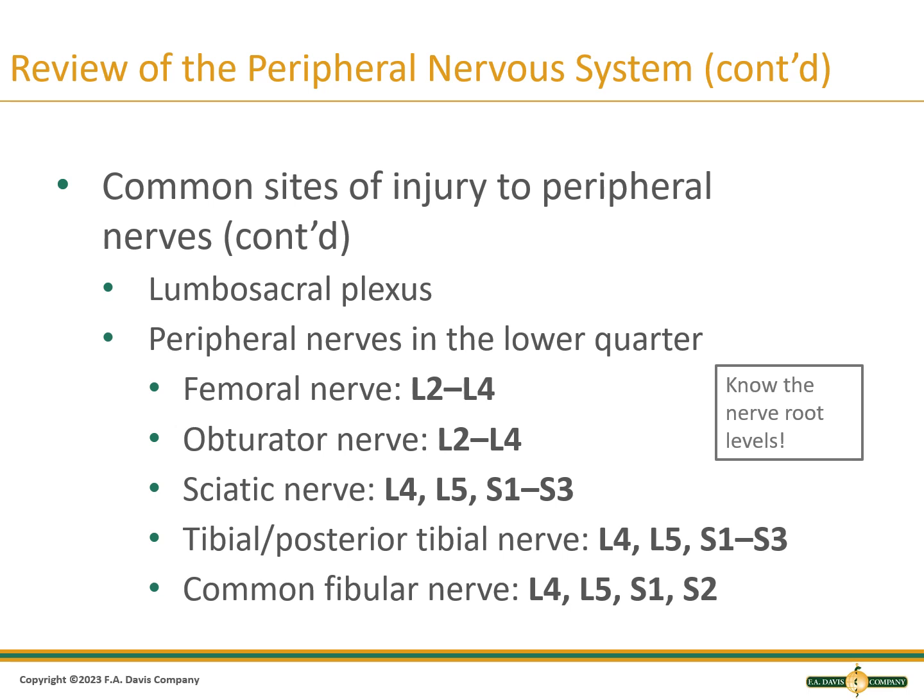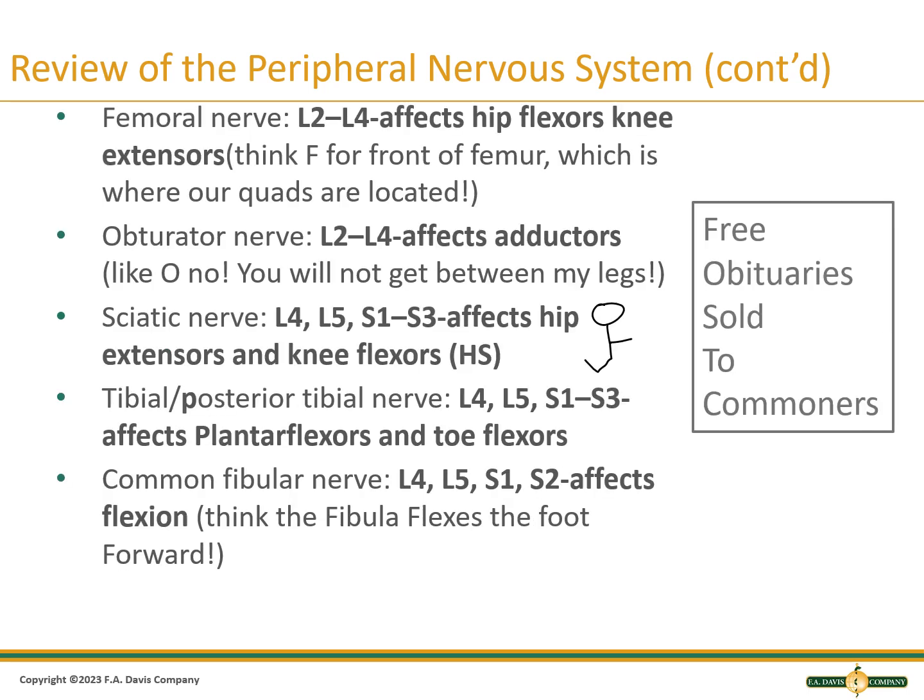Femoral and obturator come from the lumbar plexus, so they're going to originate a little bit higher. That's where we have L2, L3, and L4. My fun-filled mnemonics for the lumbosacral plexus, I've got free obituaries sold to commoners, which I know makes really no sense at all, but it's random enough that it just might stick. This one doesn't exactly tie to the function the same way that the other ones did for the upper extremity and the brachial plexus, but hopefully you enjoy what I've got here.